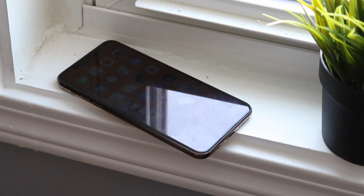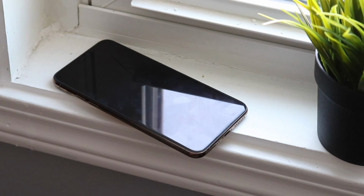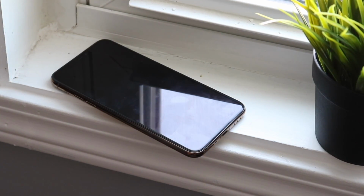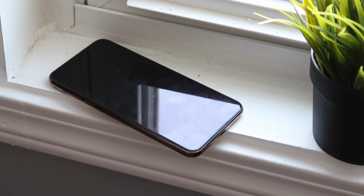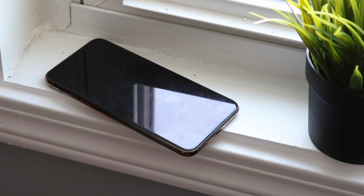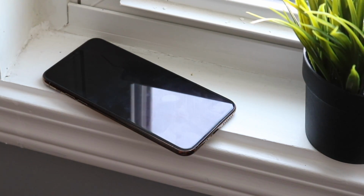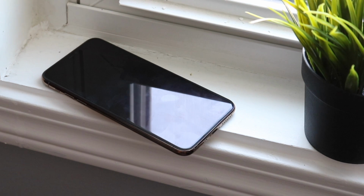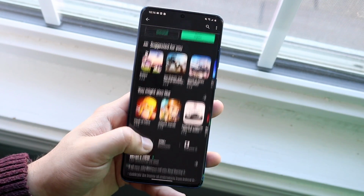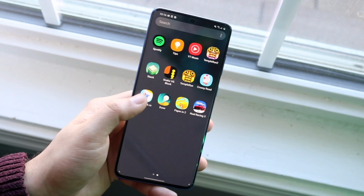Looking at the front of both phones, the iPhone 11 Pro Max has a 6.5-inch Super Retina XDR OLED display. It's 1242 by 2688, and it's a pretty decent panel at the end of the day. This is pretty much on par with the XS Max panel, and this panel is really, really good. The screen looks really vivid. It's one of the better screens in the market. You do have a little bit of bezel around the display with that notch. It's really not that big of a deal though. I think we're all pretty much used to it at this point.